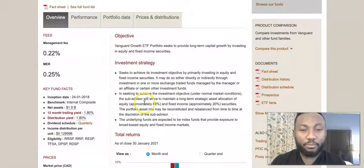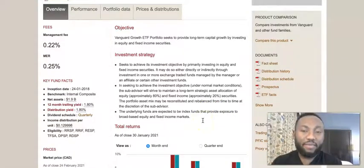In seeking to achieve its investment objective under normal market conditions, the sub-advisor will strive to maintain a long-term strategic asset allocation of 80% equity, which is stocks, and 20% bonds. They will rebalance from time to time to make sure it doesn't deviate too much from its target goal of 80-20. The underlying funds are expected to be index funds. As I said, it's a fund of funds. There are 7 ETFs included in this one fund.